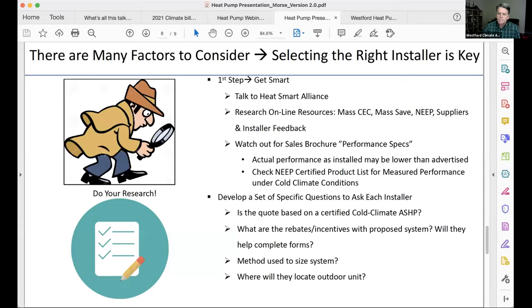There's a lot of installers out there at the moment, and they'll provide a wide range of experiences and suggestions, and it's worth talking to several before you make your decisions. I would say watch out for sales brochure performance specs. It may not correspond to the actual performance as installed. They often are overselling or marketing through their brochure. So you want to look at the actual measured characteristics that are provided by NEEP. So take a look at that.